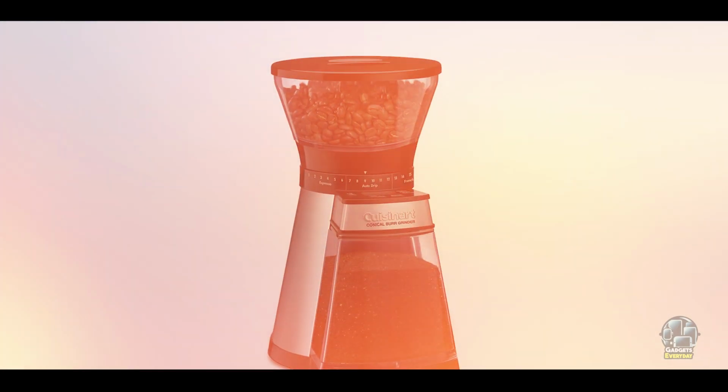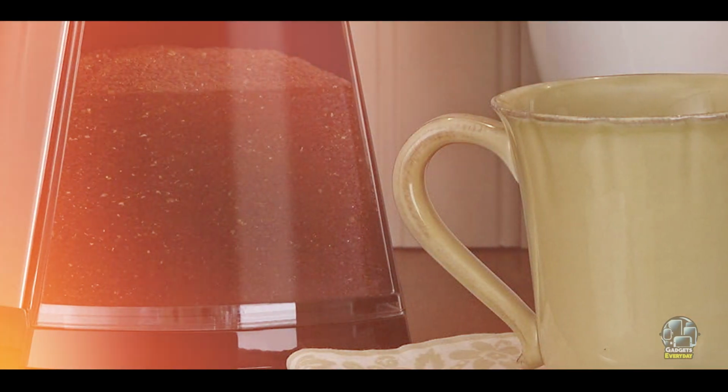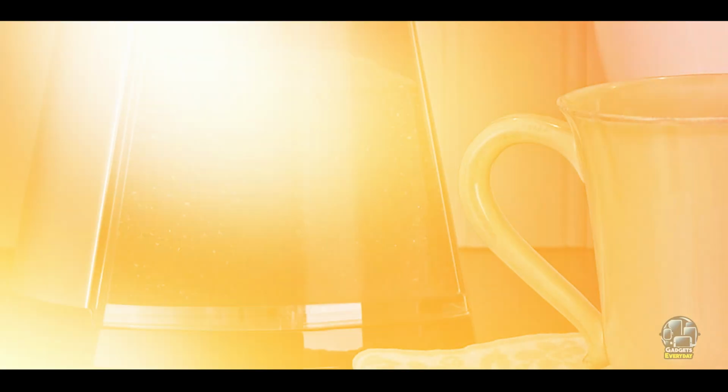With proper care, the Cuisinart Coffee Grinder will continue to provide excellent performance, delivering freshly ground coffee with every use.